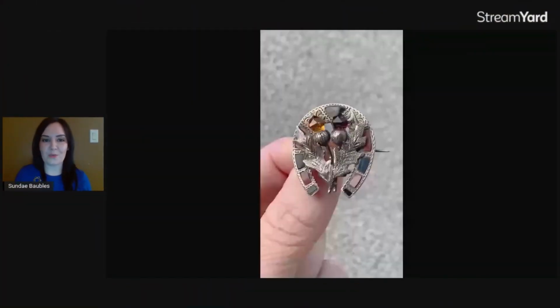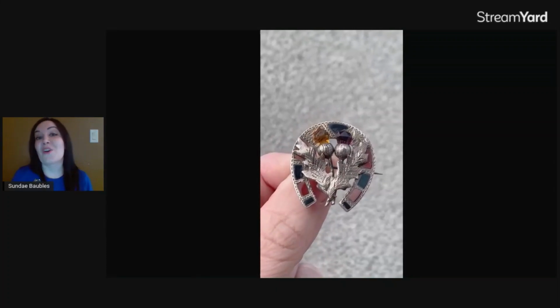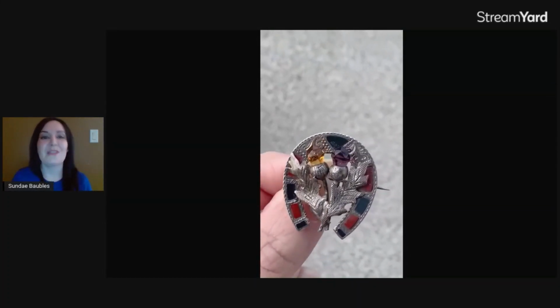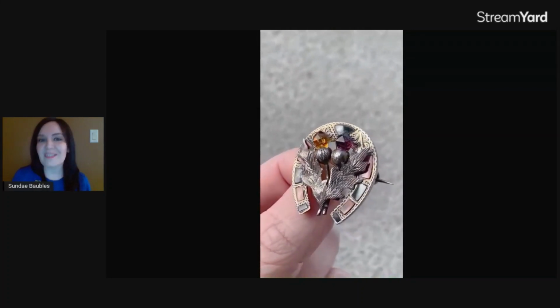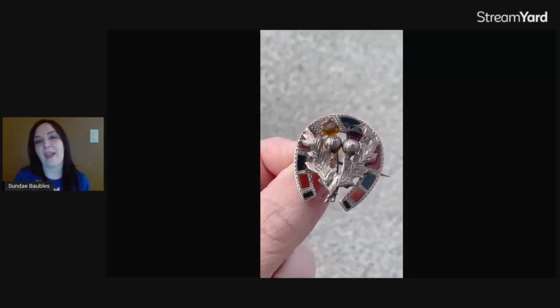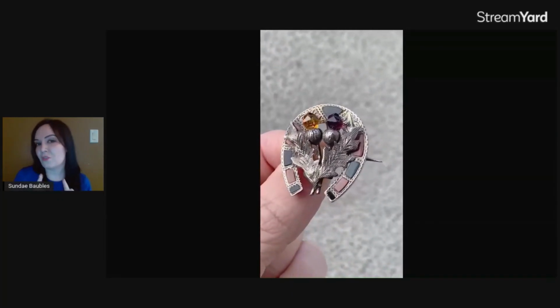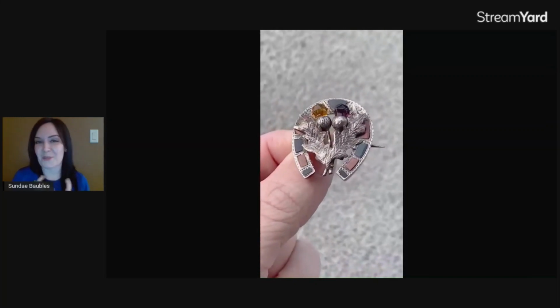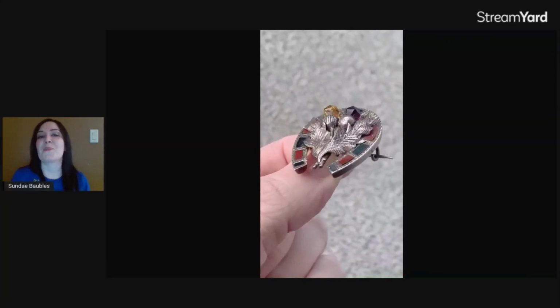And here we have it. Let's give you a preview before I show. We have a horseshoe, again, appropriate for the Romantic period and the motifs, set with two thistles. We've got, again, that cairngorm stone and an amethyst. Now, the trick is this one was actually made in London, and we're going to talk about that.